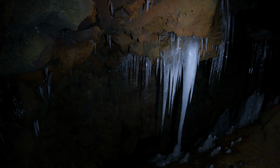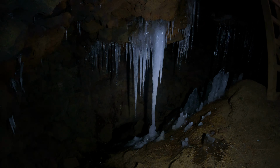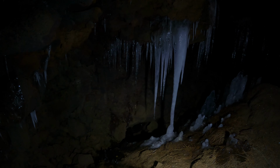But look at this. Hanging from the ceiling, there's icicles. There's an ice column, like 9 feet tall. I'm sure it's fragile. It's just ice. 1, I'm not going to touch it because I don't want to vandalize it. 2, I don't dare get close enough to touch it anyway.